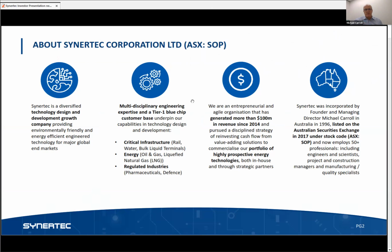So just a bit about Cinetec. We see ourselves, as Nadine said, as a technology developer, but we develop the technology through our engineering base. We've got a considerable multidisciplined engineering base, and we focus on the critical infrastructure, energy, and the regulated industries such as pharmaceutical and defence.